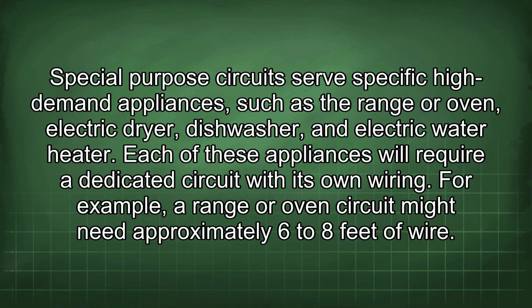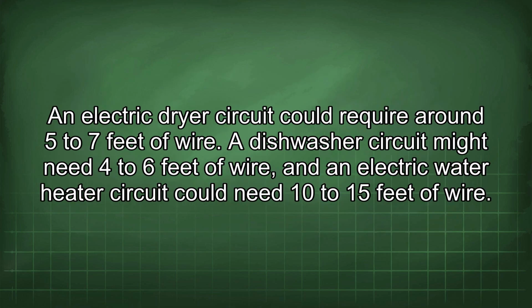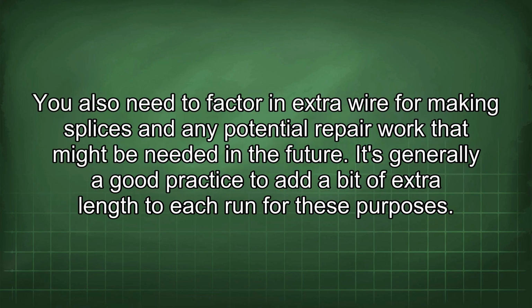For example, a range or oven circuit might need approximately 6 to 8 feet of wire. An electric dryer circuit could require around 5 to 7 feet of wire. A dishwasher circuit might need 4 to 6 feet of wire, and an electric water heater circuit could need 10 to 15 feet of wire. You also need to factor in extra wire for making splices and any potential repair work that might be needed in the future. It's generally a good practice to add a bit of extra length to each run for these purposes.